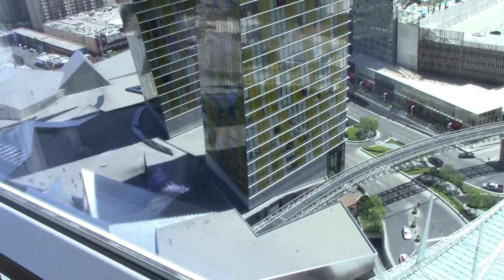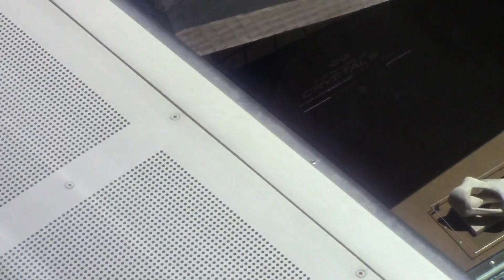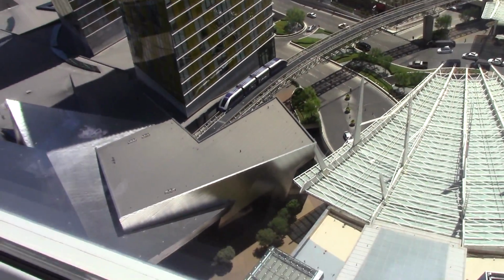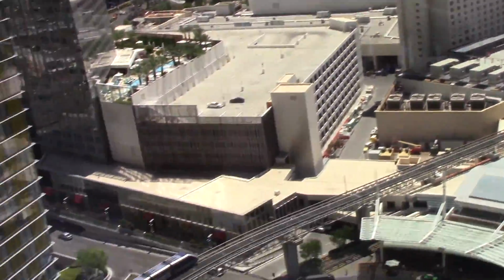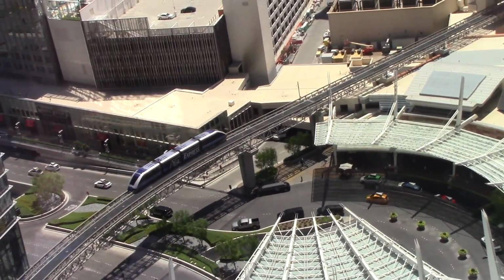And then, okay, so now let's go over the view. As you can see right outside, you have the Shops at Crystals, which is owned by none other than the Simon Property Group. I don't think you can see it that much in the light. I can't see it. I think you guys might be able to see it. It gets very hot out here in Las Vegas. So right there is the ARIA Express. I actually took a ride on it. It only goes between the Monte Carlo, the Shops at Crystals, and the Bellagio, believe it or not.